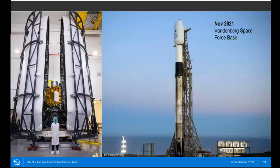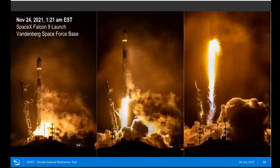Hauled out to the launch pad, tilted upright, and on the 23rd in California time, the 24th early in the morning, we had a beautiful launch. I was very, very happy to be there. The launch happened at the first moment of the opening of the launch window, and it was absolutely spectacular.